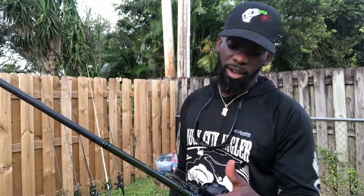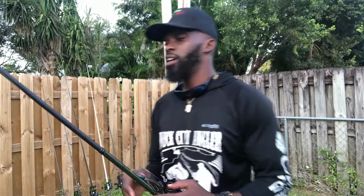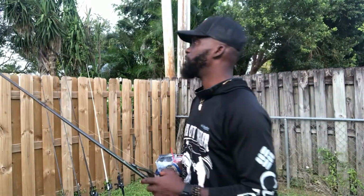But I have it paired up on a Power Max 3D rod. It is a 7'11" extra heavy action, and then I have 65-pound braid, I believe. Don't quote me, it's Power Pro 65-pound braid. Power Pro is what I would definitely say. I have it tied up on a 7.1 gear ratio reel, just to get those fish out of there as soon as possible. So guys, that's pretty much the selection, man.